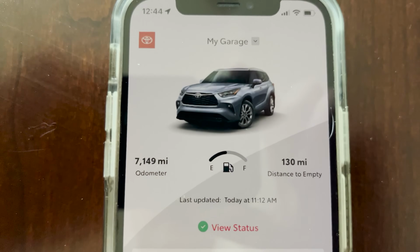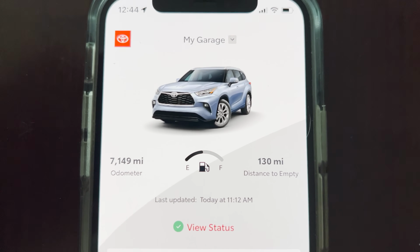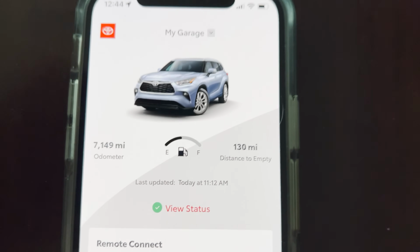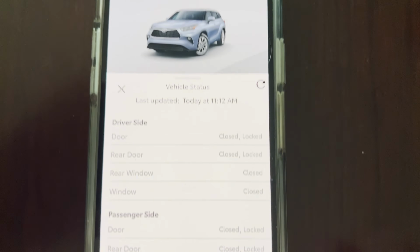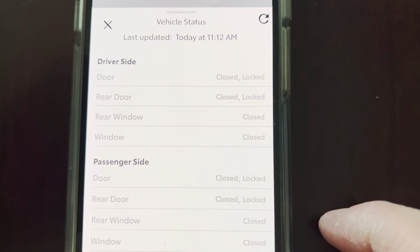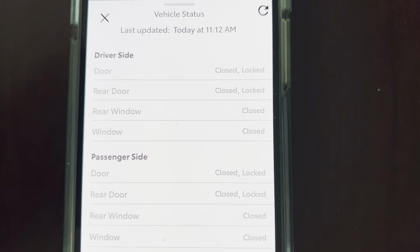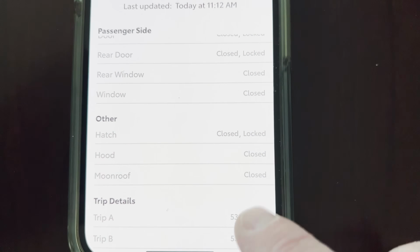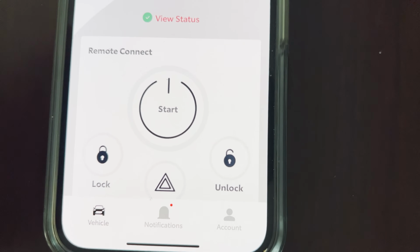Let's take a look how Remote Connect works. This is through the Toyota app, and it can show you how many miles, how far till you run out of gasoline, your gasoline level here. We can also view status. Let's click on that. It can tell us what's going on with our driver and passenger side windows. Is the hatch open? Is the moonroof open? How we're doing on our trip. Let's close that out. And then we can start the car.